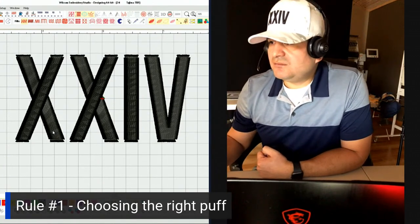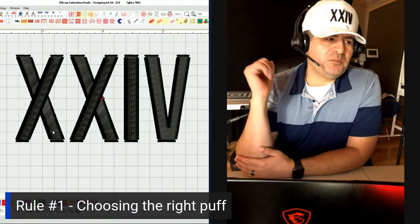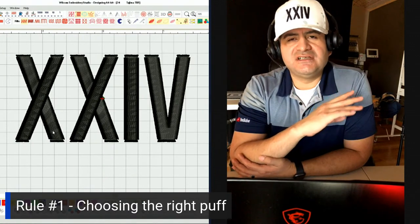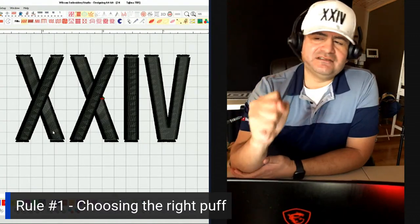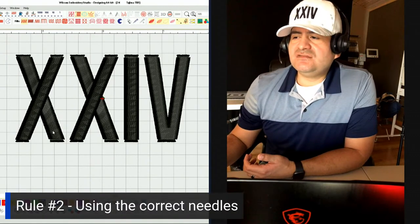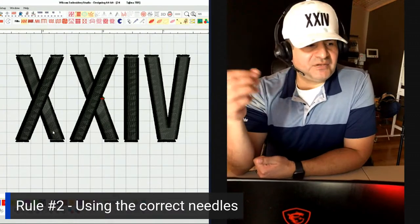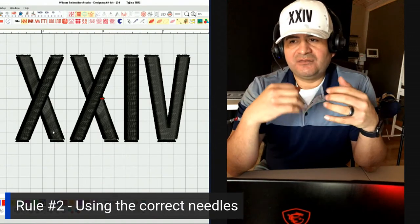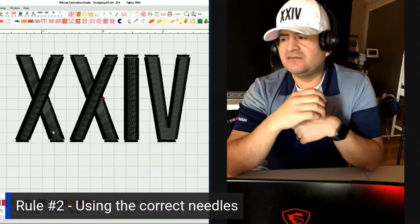All right, let's go with rule number two. This is a big one. This is the one where people get headaches, where they're about to give up on embroidery because of this little tiny simple detail that we're going to talk about right now, and that is using the correct needles. Of course, if you're going through 3D puff and through a hat, some hats are thicker than others, so it requires a certain strength and a certain sharpness of your needles.